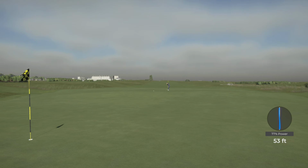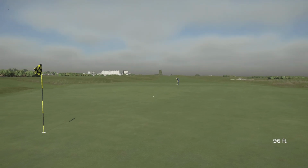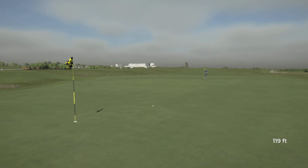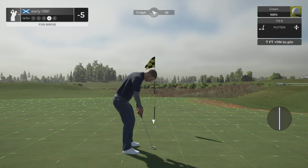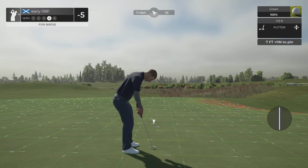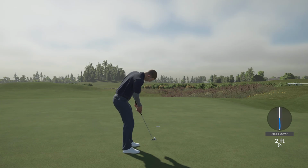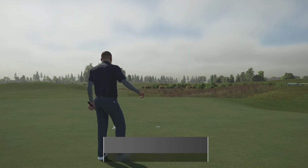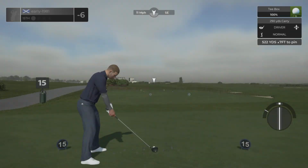77% power. I think I may have just underhit this. Should start working its way down the slope. It's running out really well actually. I have underhit it, but hopefully that's a pretty straightforward putt for birdie number 6 from 7 feet. Hopefully this one does turn. It did turn right into the middle of the cup, and I do move to 6 under par with my 6th birdie of the round.